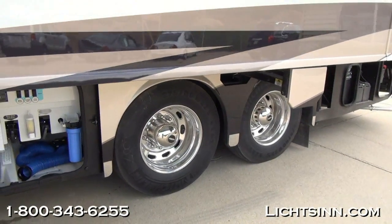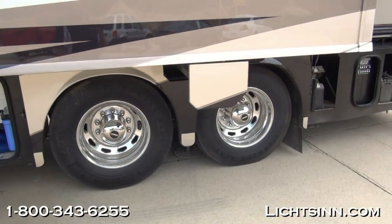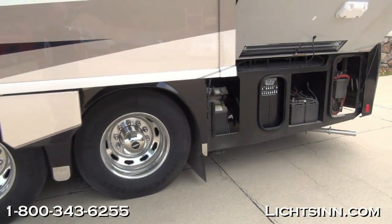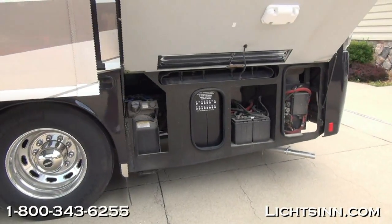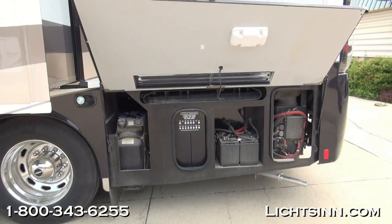You saw up front the slide out generator tray that actually houses the Cummins Onan 10,000 watt diesel generator that does run off of the top three quarters of the diesel fuel tank, which is 150 gallons.